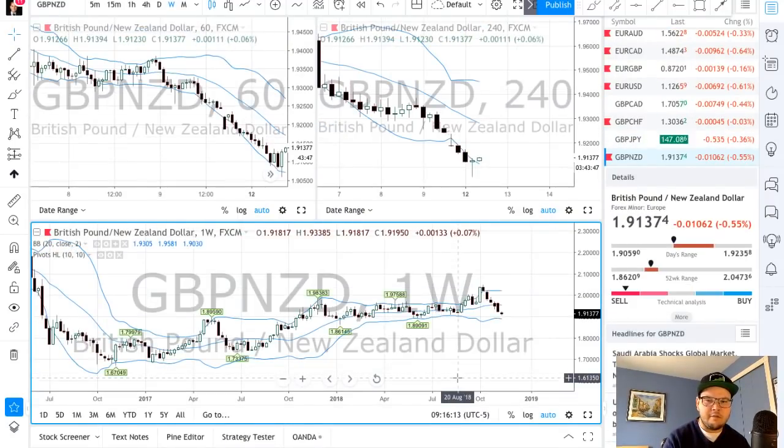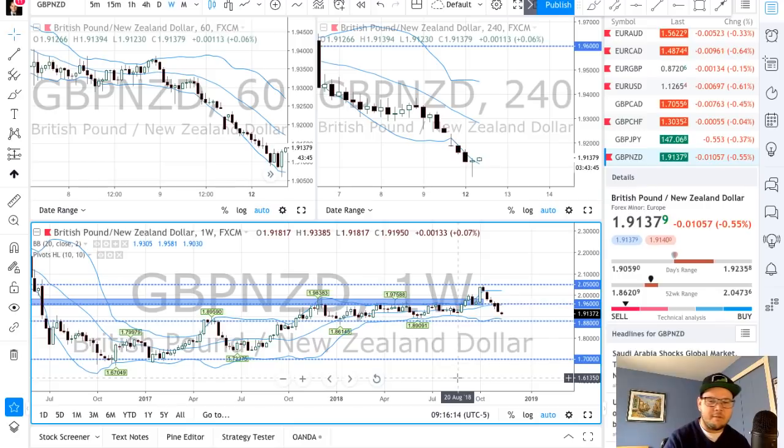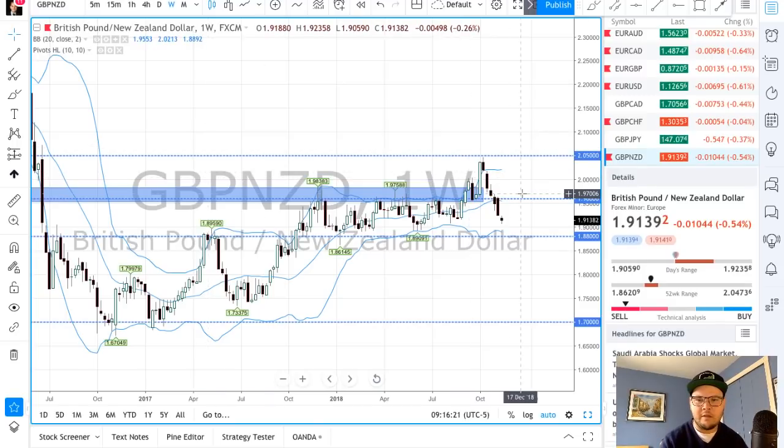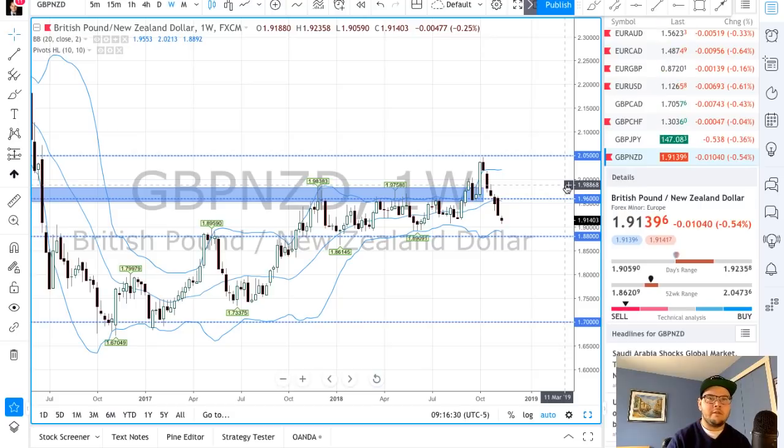JPNZD was at a support area. Yeah, support area, which it broke. Okay, interesting. So the pair was at a support area at 1.96, broke below the past week. Here's a sign that we stop looking for the zone there. Now we look for the next zone, or we look for a retest of the zone.